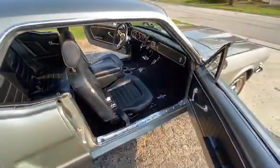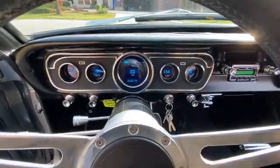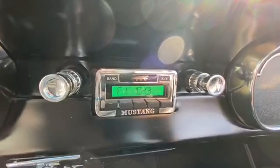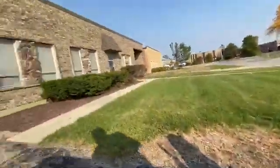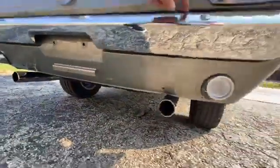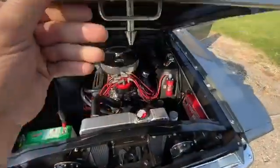All right. Let's fire it up. Couple pumps. Vintage radio with the AUX, so you can plug it into your smartphone. Underneath is super clean on the car as well. Voila!